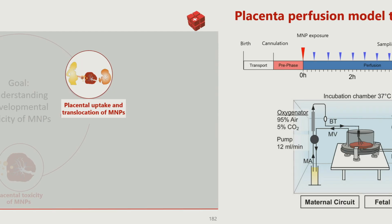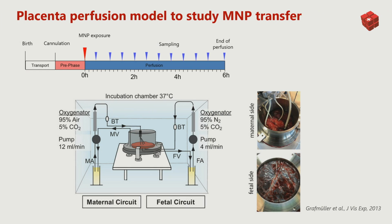So when we look at the transport, one of the gold standard models that we can use with human placenta is placenta perfusion. You can obtain a placenta immediately after cesarean section. You can recannulate fetal blood vessels, artery and vein, and cannulate the maternal side to re-establish a maternal blood circulation and a fetal blood circulation. Then you can add microparticles or nanoparticles to the maternal side and see if they cross to the fetal side. And you can do that for 6 hours. Afterwards, the organ is slowly coming to the end of life.